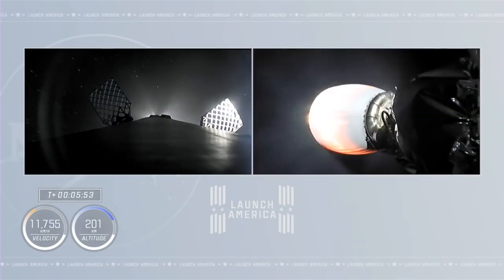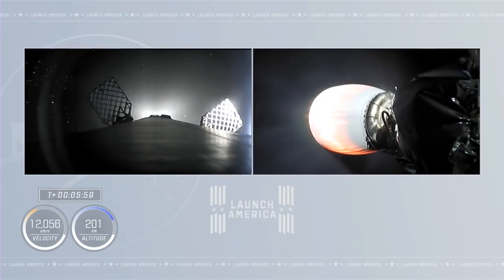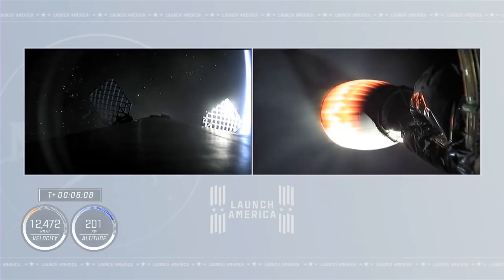Dragon, SpaceX, trajectory nominal. Copy, nominal trajectory. Right on cue, those check-ins on the second stage performance. Once a minute, everything's looking good on that second stage. Propulsion is nominal.